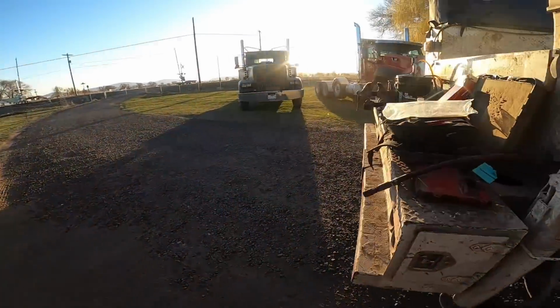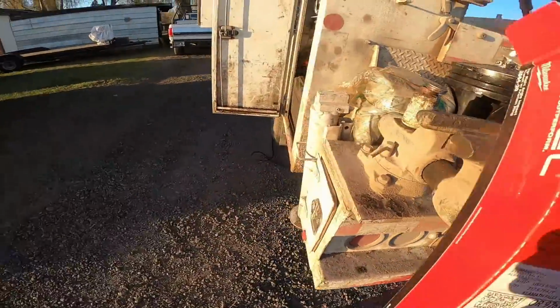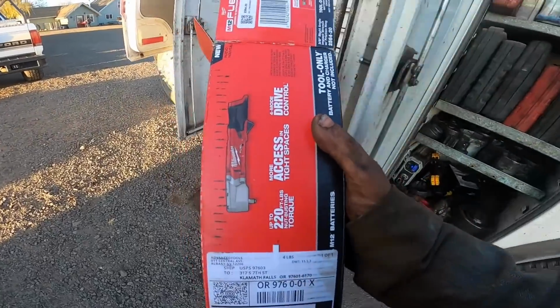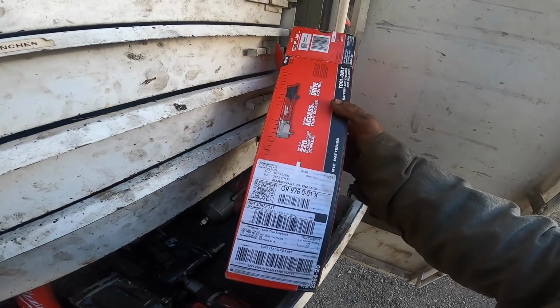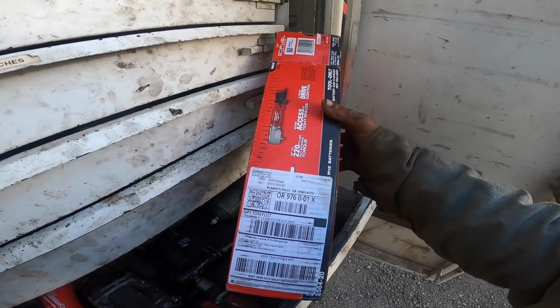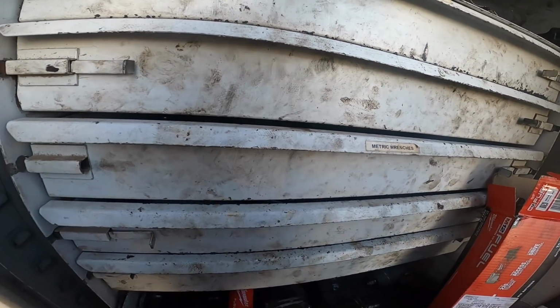Anyhow, I wanted to thank somebody. Somebody sent me, I'll show you, I already got it out of the box. It's over here. I'm thinking maybe somebody from Advanced Tools might have sent this. I'm not really certain. There wasn't a tag or anything. It just says delivered to Western Truck and Tractor Repair. So I'm not really certain about that, but this is what they sent me.